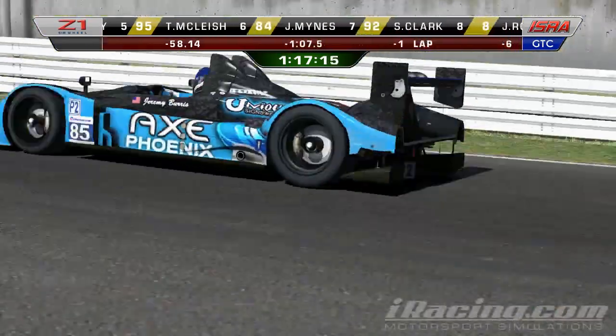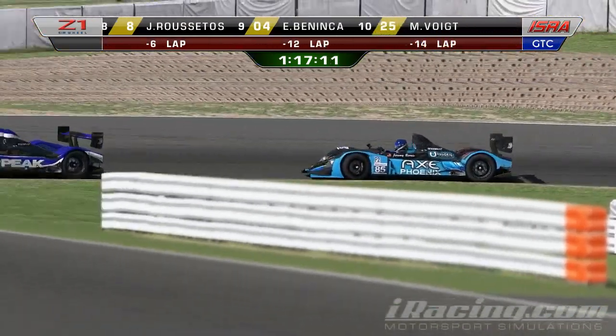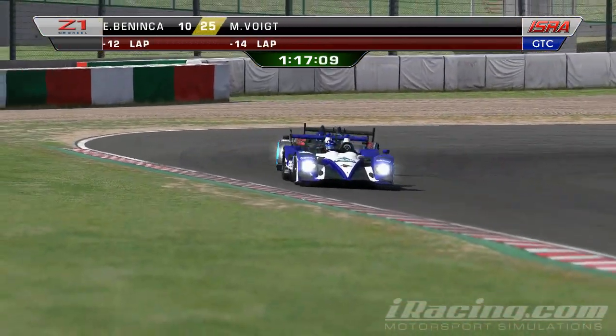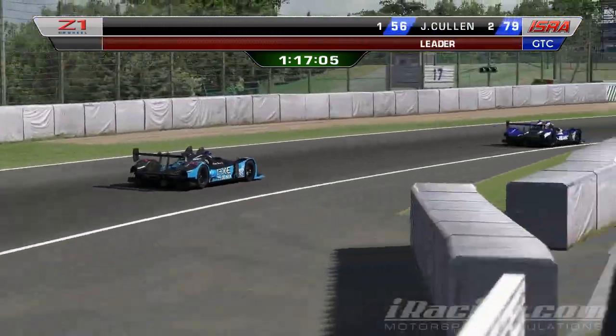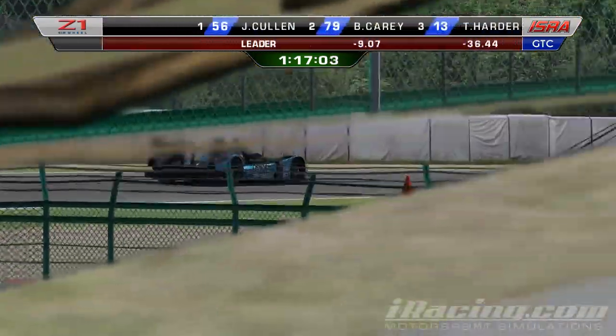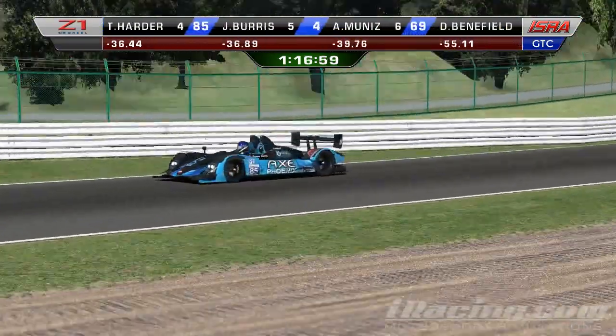Looks like James Mines will be okay. Those Ford GTs are pretty tough. Daniel Coroni obviously coming away without any damage. We'll have to see what happens to Benefield and if he's received any damage from that. That's the racing equivalent of being in a truck and dropping some debris out behind you to shake off the guy tailing you.